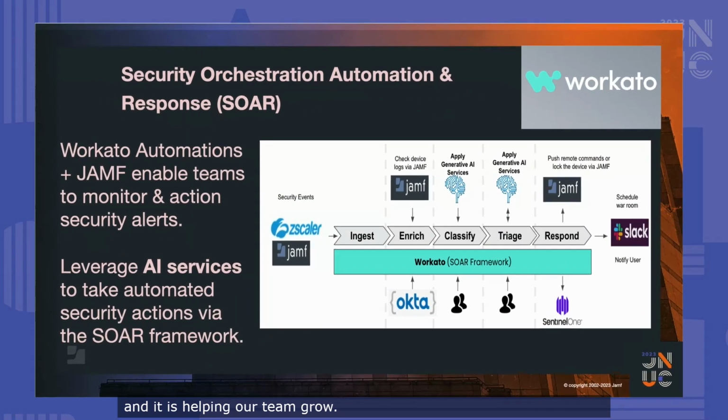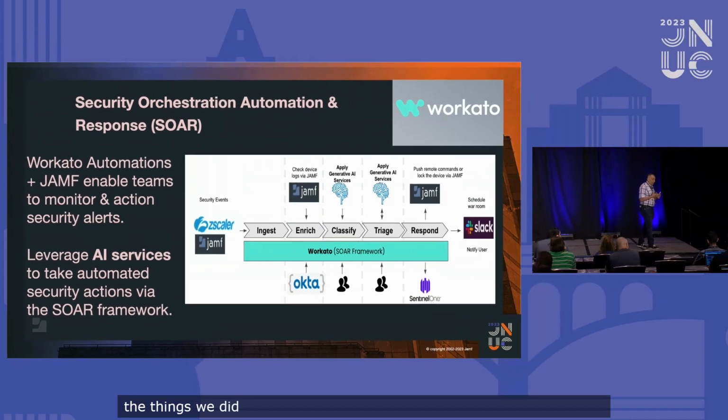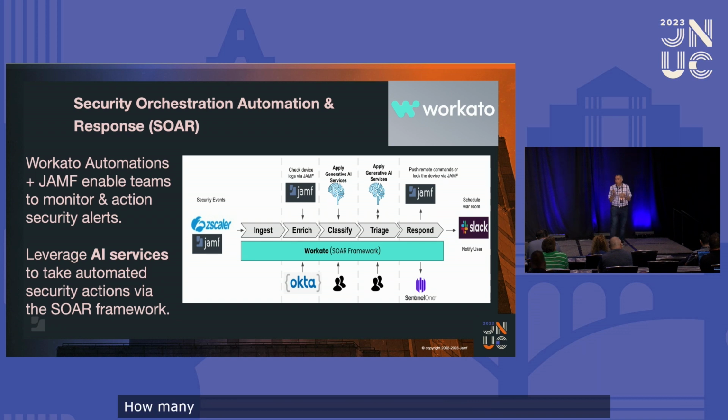Thanks, Shyam. Yep. So hopefully this shows some of the things we did around automating for employee experience. Also wanted to share a bit more on security operations. So everything we covered also flows into the security side. How many people, by the way, are familiar with SOAR or have heard the term SOAR? Okay, so a few of you, right? Again, I think you get the theme. It's all about automation, right?